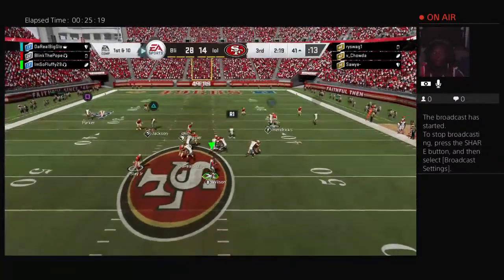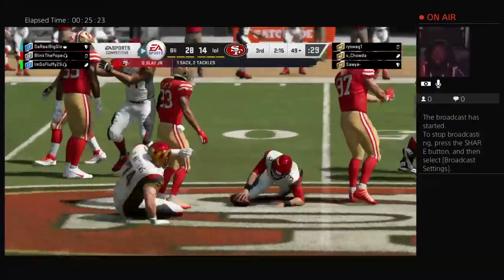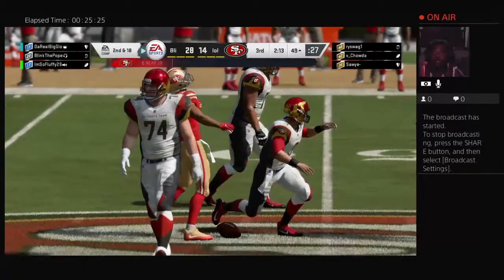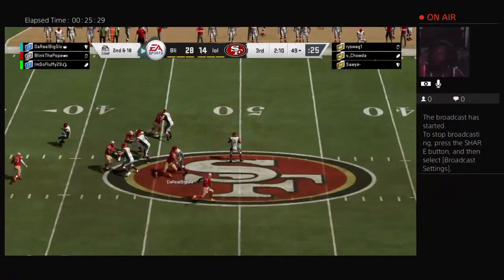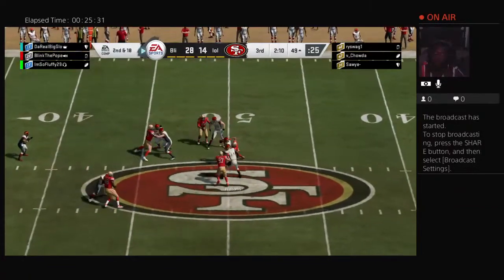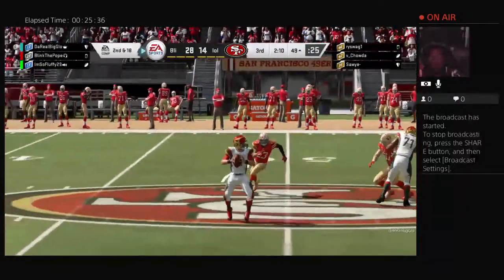Trying to shake off the interception. He'll look to throw. Nowhere to escape, and he goes down. Well-timed effort by Darius Slay. A sack on the corner blitz. So if we recount real quick, he had the touchdown earlier, and now he comes up with the sack here. No doubt about it, he's having himself a game.